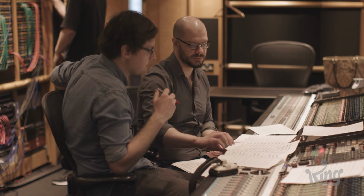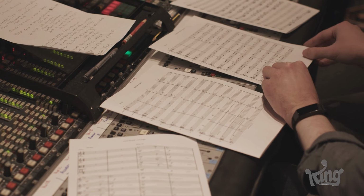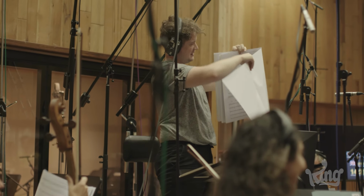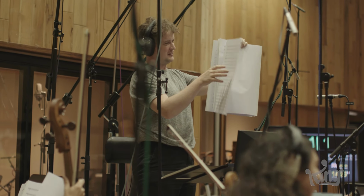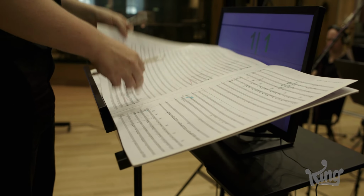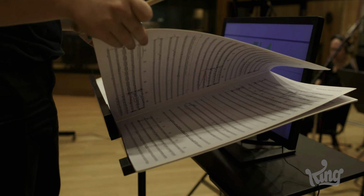Once the demo tracks are approved, they are sent to an orchestrator to create the final score sheets. The orchestrator makes sure that everything will be playable, readable, and most importantly, make sure the virtual instruments will translate well when played by live musicians.